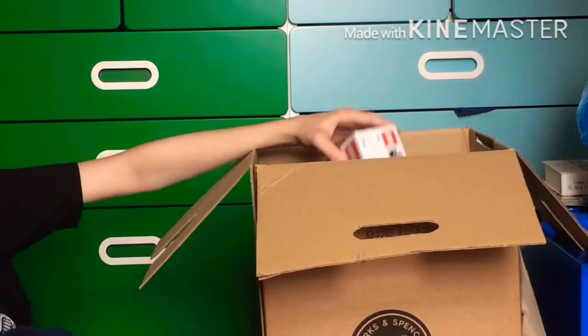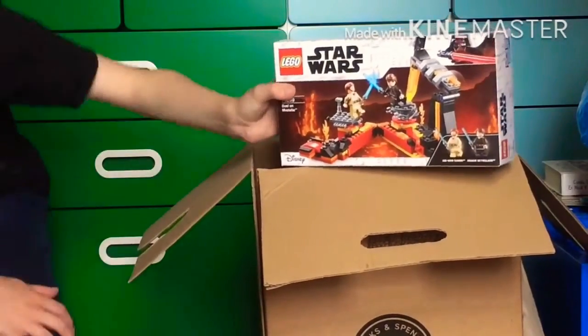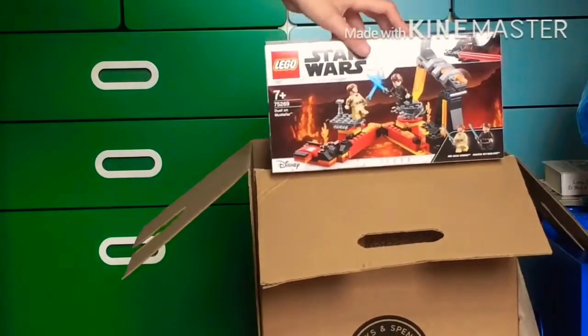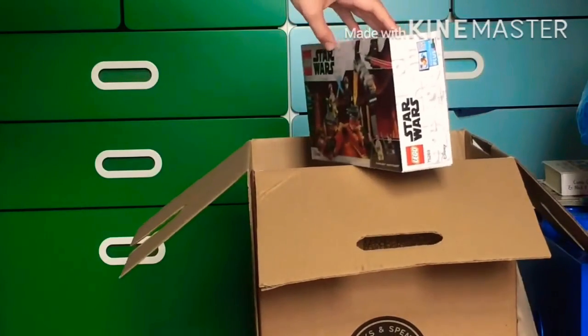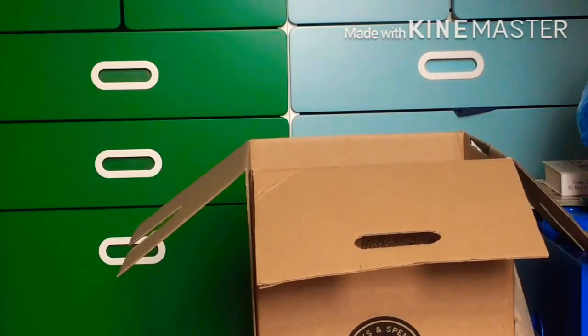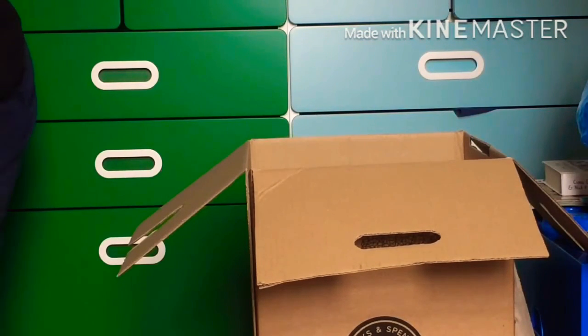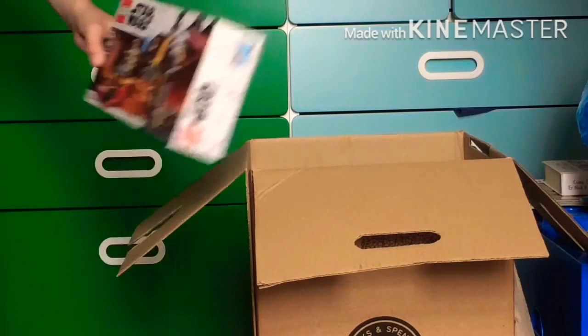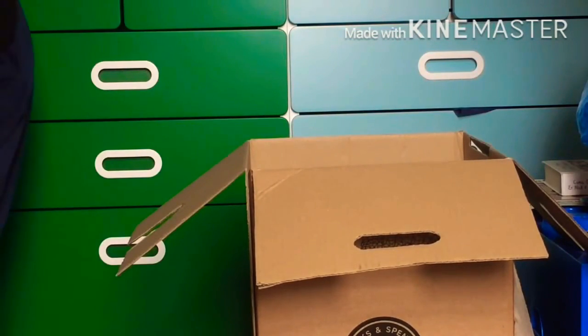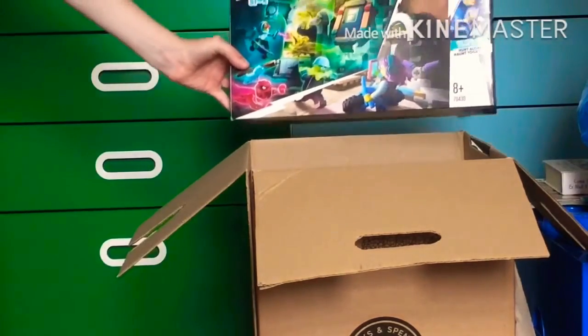It's quite a small one. Lego Star Wars. Wow, that's pretty cool. It's the one when he falls in the lava. That's pretty nice. So that's a lot of sets. I forgot to say the code for this one actually. It's 75269. And the Hidden Side one is 70430.